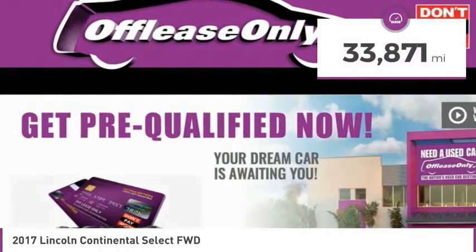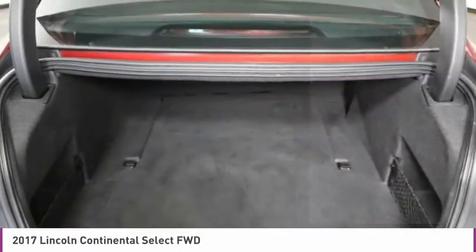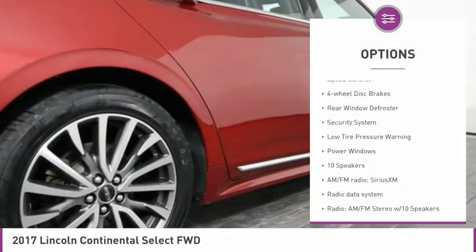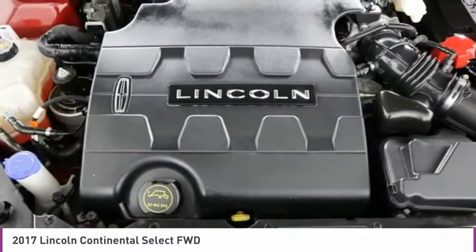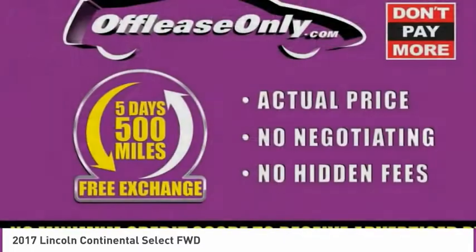This vehicle has less than 35,000 miles. Here are some of this vehicle's great options: electronic stability control, brake assist, traction control, remote keyless entry, speed control, four-wheel disc brakes, rear window defroster, security system, low tire pressure warning, power windows.